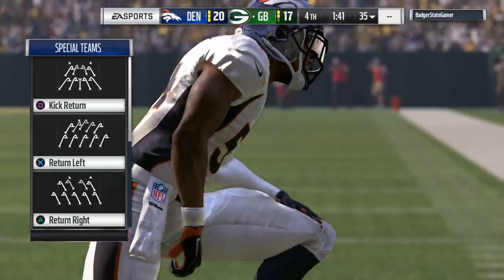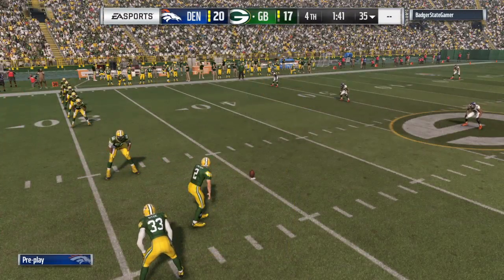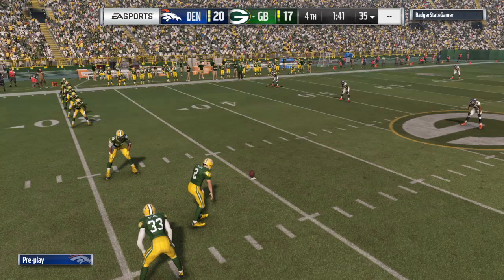So still a little work to do here, but they got the much-needed conversion. So they got that taken care of. Now you would assume onside kick in order to try and get the ball back again, in order to try and kick at least a tying field goal.